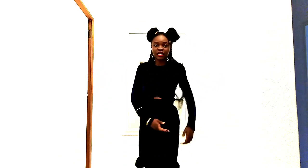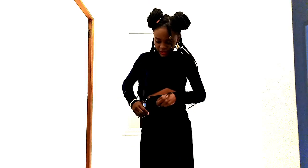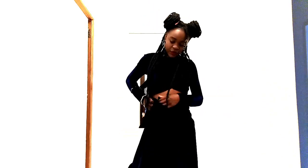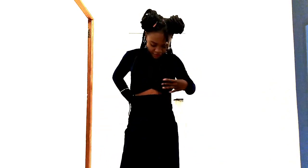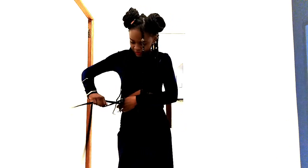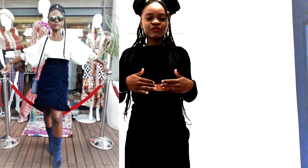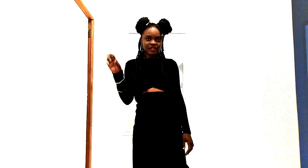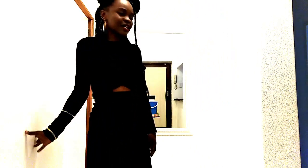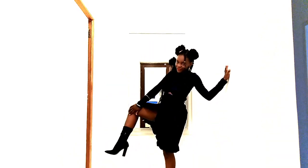And what I love about it is that it can be one size fits all, because it's a wraparound. Basically you wrap it like this, and then you just tie it around. And I love that there's this little peek of skin. It's classy yet still a bit sexy, which is cool. And obviously I paired this with my velvet boots, the fave.